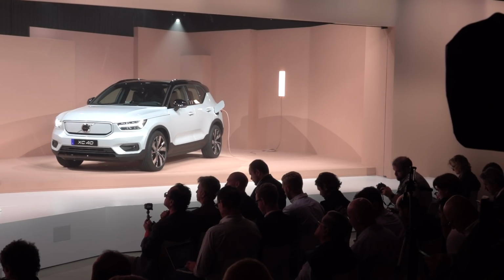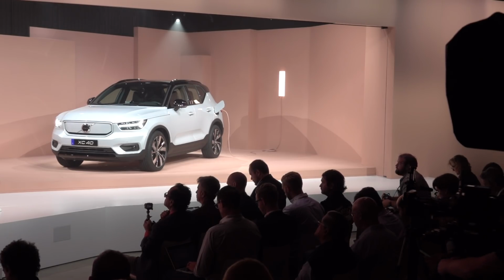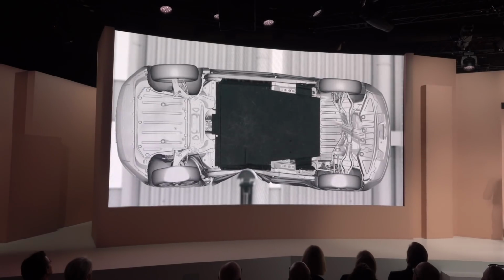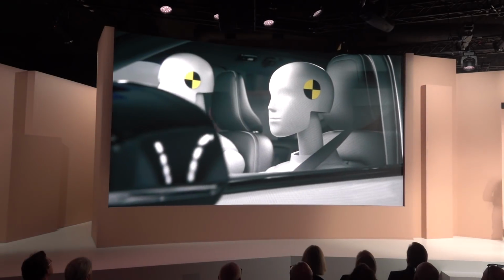And in fact, the whole car gets better over time. The XC40 Recharge is our first Volvo to receive updates over the air, both for the operating system itself, but also for all software inside the vehicle. It can be updated over the air. While Volvo isn't abandoning its dedication to safety, it's adding a commitment to becoming environmentally sound.